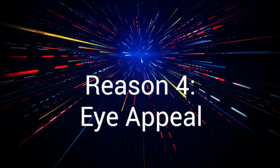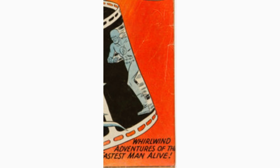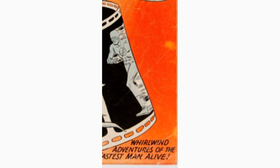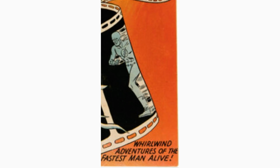Let's move to reason number 4. I'm talking about eye appeal, and it's the eye appeal of the particular copy that I have. Showcase 4 is such an unforgiving cover. The figure of Flash itself often has scratches or blemishes, and the right-hand side of the cover exposes every subtle flaw. Those types of flaws would bug the hell out of me. I prefer a copy that's cleaner, which this one is. The Flash himself looks great, and the right-hand side of the book is impeccable.